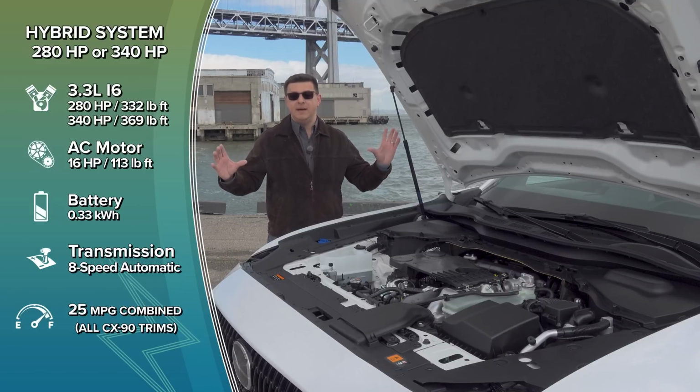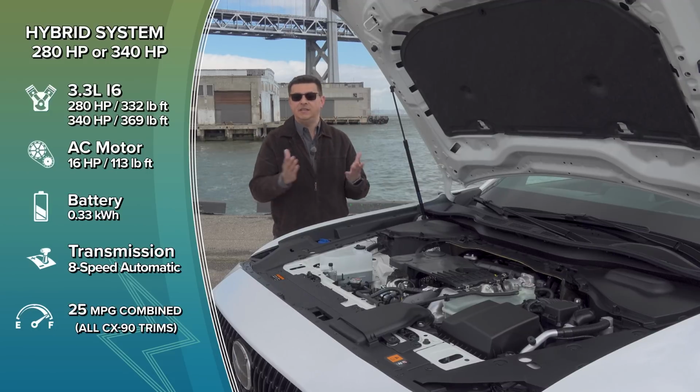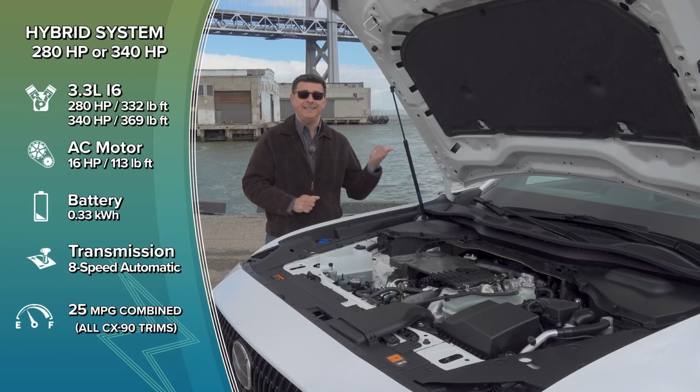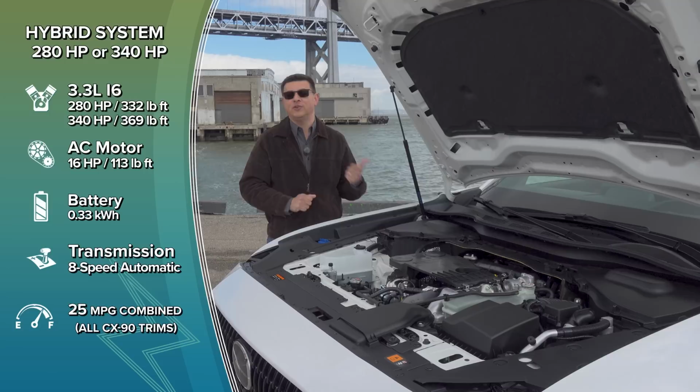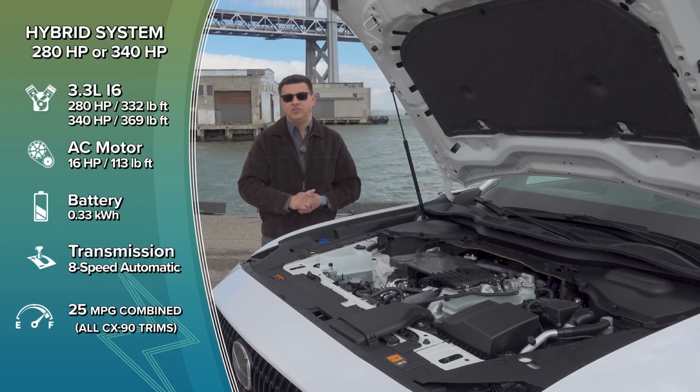According to Mazda, that makes the transmission a little bit smaller, enabled the narrower packaging in the cabin to give you more legroom up front, and also helps improve fuel economy. There's a teeny tiny battery in the vehicle. It's a 1/3 kilowatt hour battery, and then up front, there's also an 11 kilowatt motor generator unit.